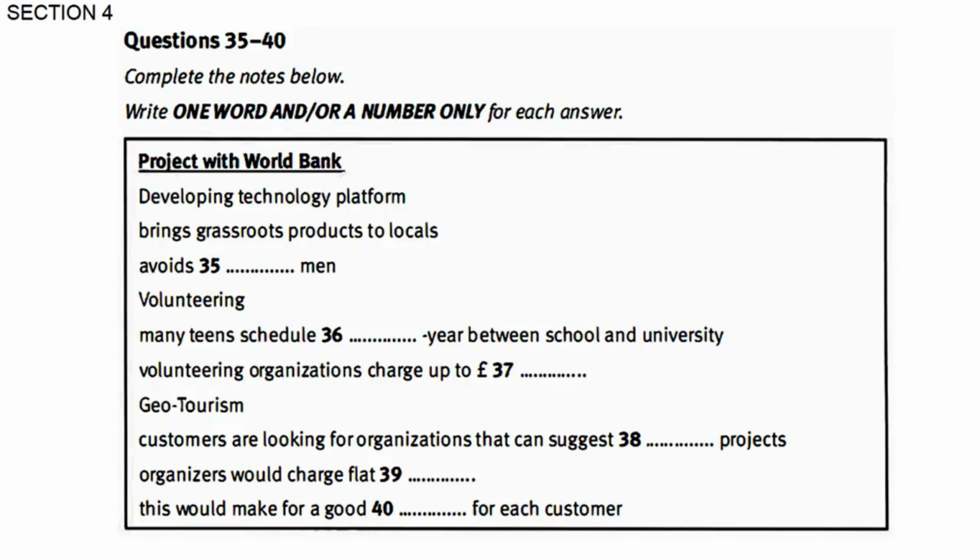What they are looking for is an organisation who can connect them with people on the ground, who can suggest worthwhile local projects. So, this is a real win-win scenario. The organisers charge a small flat fee, which then goes to the local contact. Thus, the local contact gets a very good commission just for one customer. The customer is also saving a large amount of money and time, both of which they can give to the projects they end up working on.